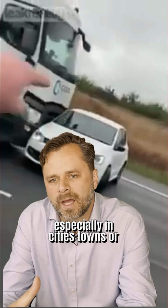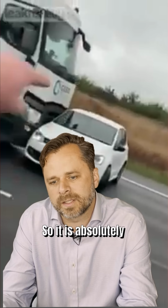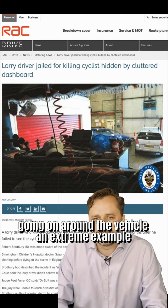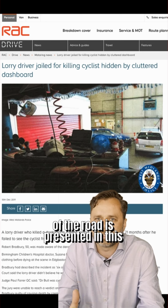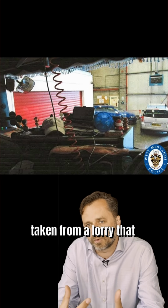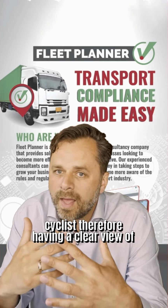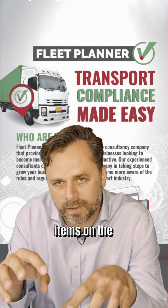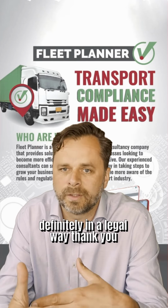Especially in cities, towns or places where there could be pedestrians or cyclists around the vehicle, it is absolutely important that the drivers can see what's going on around the vehicle. An extreme example of failure to have a clear view of the road is presented in this West Midlands police picture, which actually was taken from a lorry that was involved in a fatal collision with a cyclist. Therefore, having a clear view of the road is absolutely important, and placing items on the dashboard and on the windscreen needs to be done very, very carefully and definitely in a legal way.